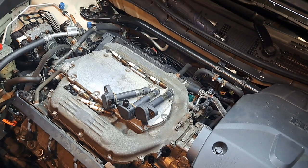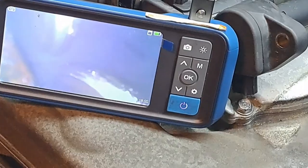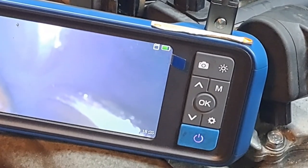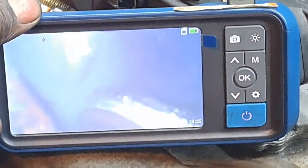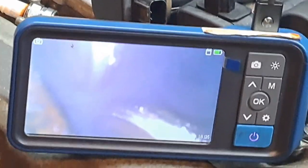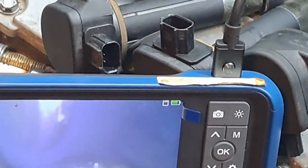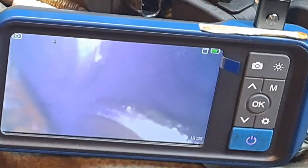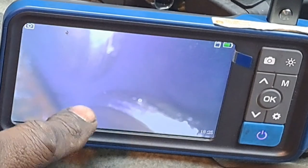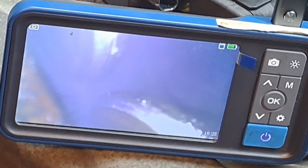All right, let me put the camera down right there. This right here is the valves for number one. I can't get the camera down any further. I'm going to bump the engine over and see if I can capture whatever happens.